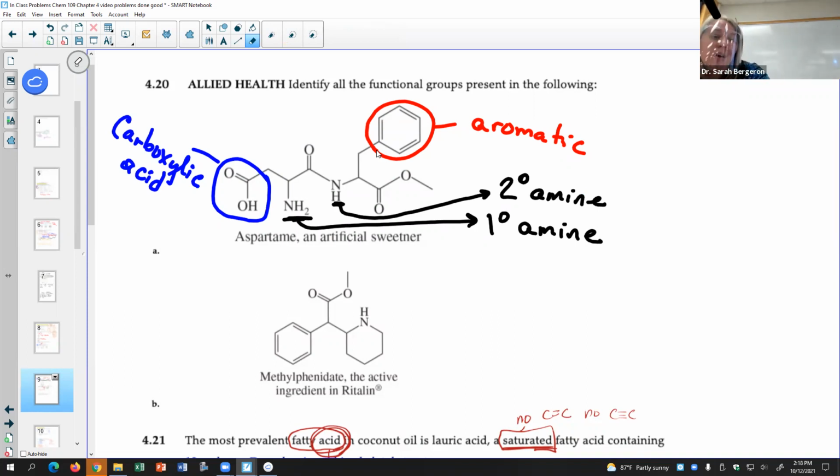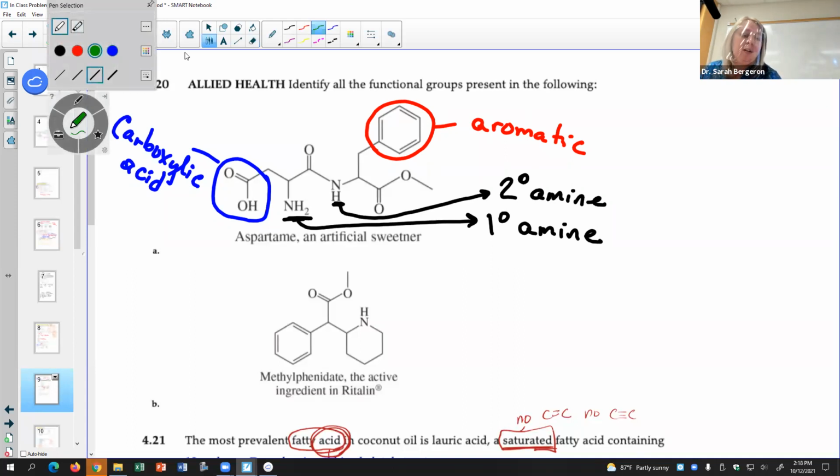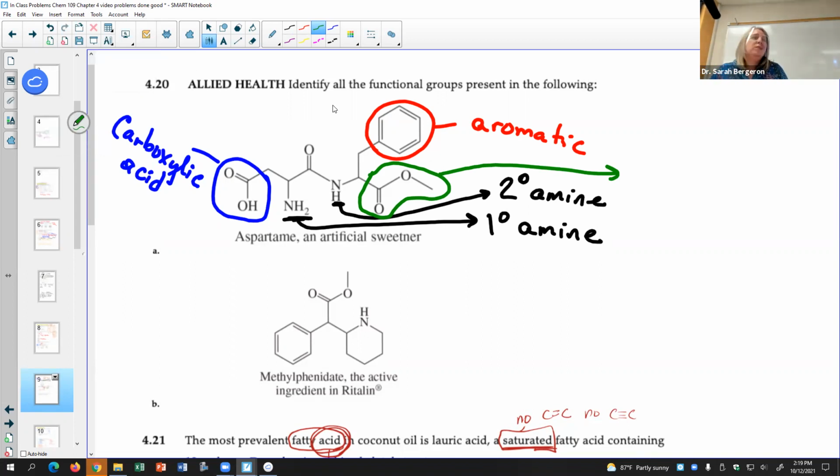We have one that I did not talk about explicitly. Let's see if I can get a different color. How about green? So go and look in your table. This thing that I've highlighted in green, what is that? Go and look and see if you can find it in your table or in your notes or the slides. Let's see if you can find it. What is it? Anybody? It's an ester. That's right. An ester.